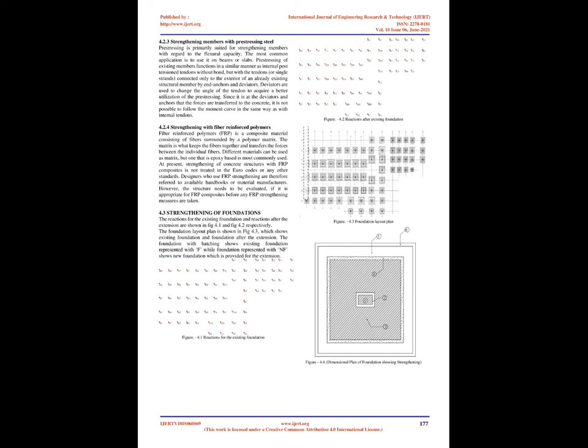Figure 4.3 Foundation layout plan. Figure 4.1 Reactions for the existing foundation. Figure 4.4 Dimensional plan of foundation showing strengthening.